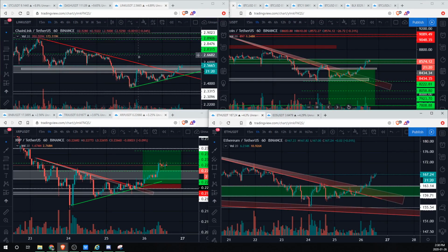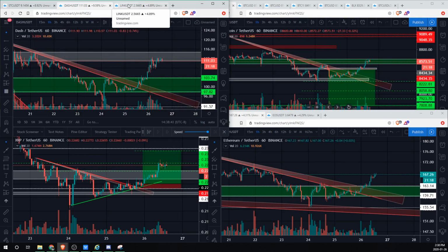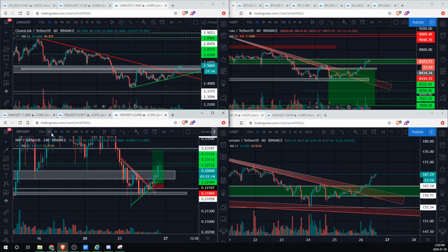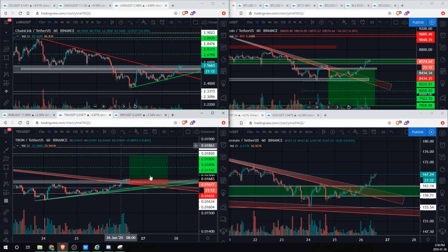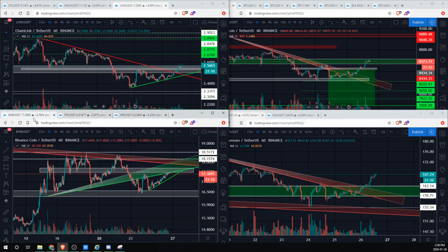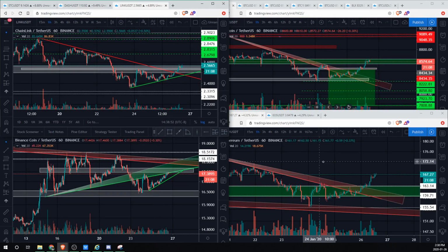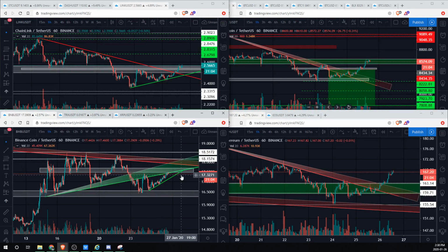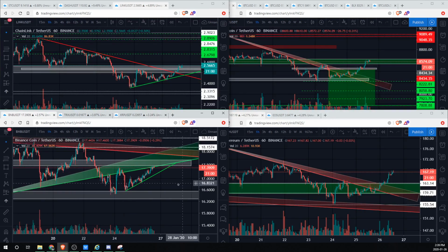So I'm going to be very, very patient and very, very picky because we already have long exposure for our entries at this point. So talked about Ethereum, talked about TRX. Not really going to talk about BNB because that's a short that I'm looking at, but that's only going to be if we see a pretty strong pullback. I would look to potentially enter this.